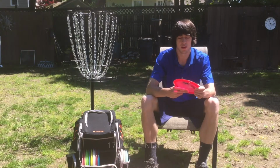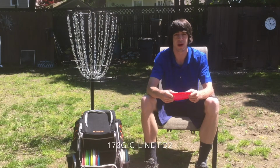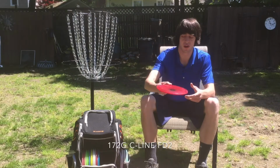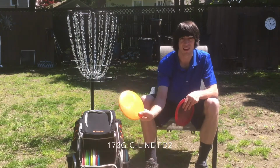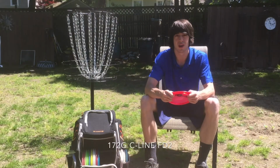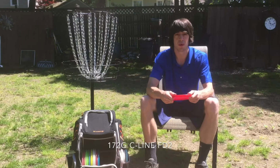The FD2 is very similar to the FD, except it'll have a little bit more bite. It's definitely not going to fly as straight for as long. I'm pretty sure the FD has a 6 for a glide. This one I think has a 4 for a glide, so it's definitely not going to go as far, but it feels pretty comfortable in your hand.